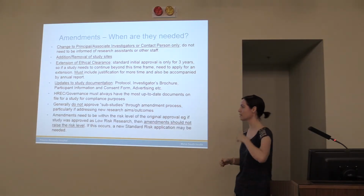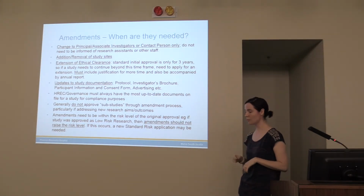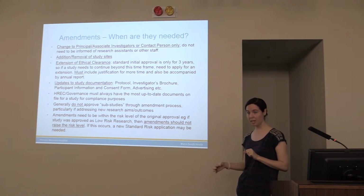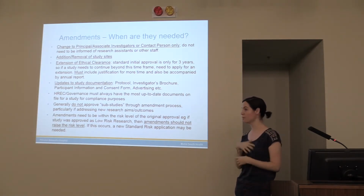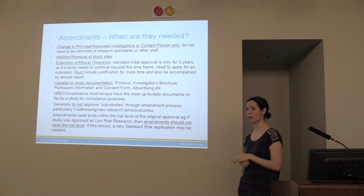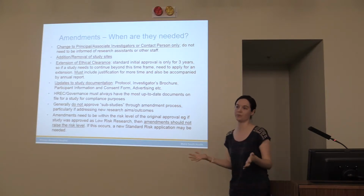Okay, and then just the last one is amendments need to be within the risk level of the original approval. So for example, if your study was originally approved as low-risk research, any subsequent amendments or changes to it still need to be categorised as low risk. So for example, you've done a low-risk study doing a survey of patients, and that went through as low risk. As you get into it a bit more, you might find out that, okay, the survey that we're doing, we're finding that it's hard to get patients to fill it out on paper or something, we now want to do it in person with the patient, one-on-one, and this is going to take maybe an hour to sit down with the patient and go through it, for example.